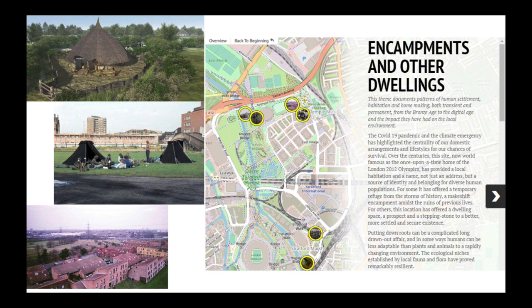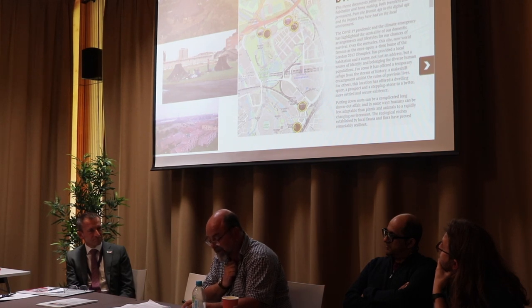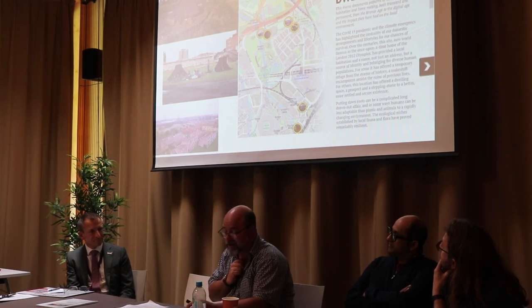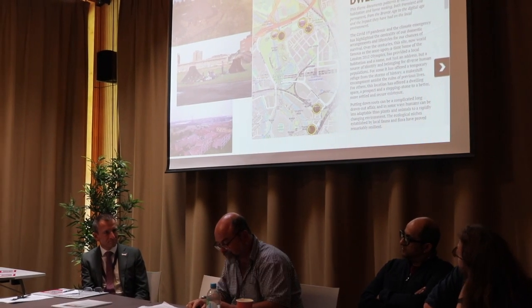Encampments and other dwellings looks at human habitation and homemaking. So we go from the remains of the Iron and Bronze Age villages discovered within sight of this building through to prisoner of war camps, gypsy campsites and social housing projects like Clay's Lane Housing Cooperative, and also the allotments, which themselves had lots of interesting structures and shacks made on them.